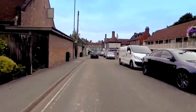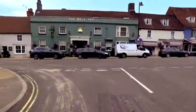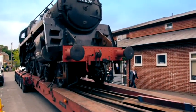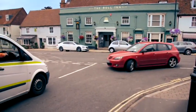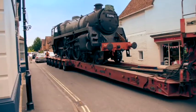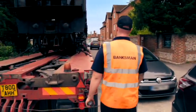They make their escape, but now the pressure is really on. Up ahead, narrow roads, tight corners, and heavy traffic will slow them down. Sam, can you run down the road, mate, and stop the traffic coming in? Because there's loads coming up here. Well done, mate. While Sam clears the traffic ahead, Jamie attempts to steer this massive load through the urban maze onto the main road.